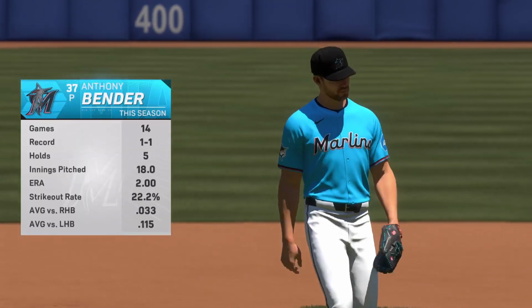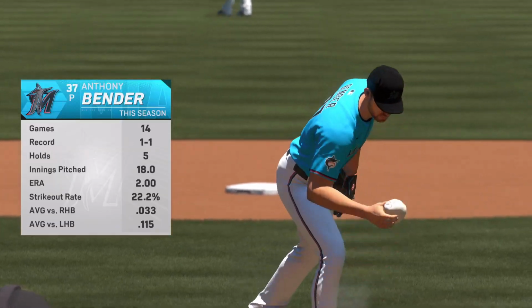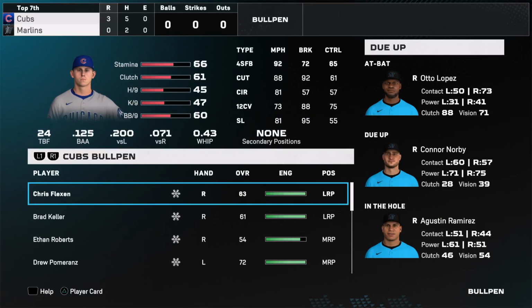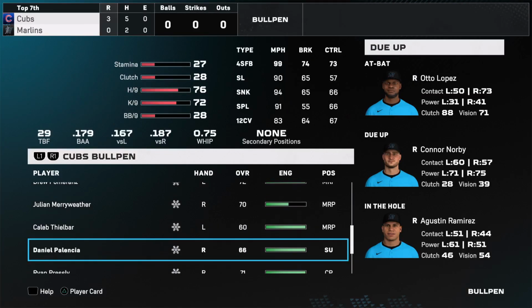Welcome back. We're in the 7th. We have a new pitcher on the mound, Anthony Bender. He's throwing the ball very well overall this season. He's been really tough to get to. You see that ERA, and that's where you love to be. And now here is Nico Hoerner. 1 for 2.